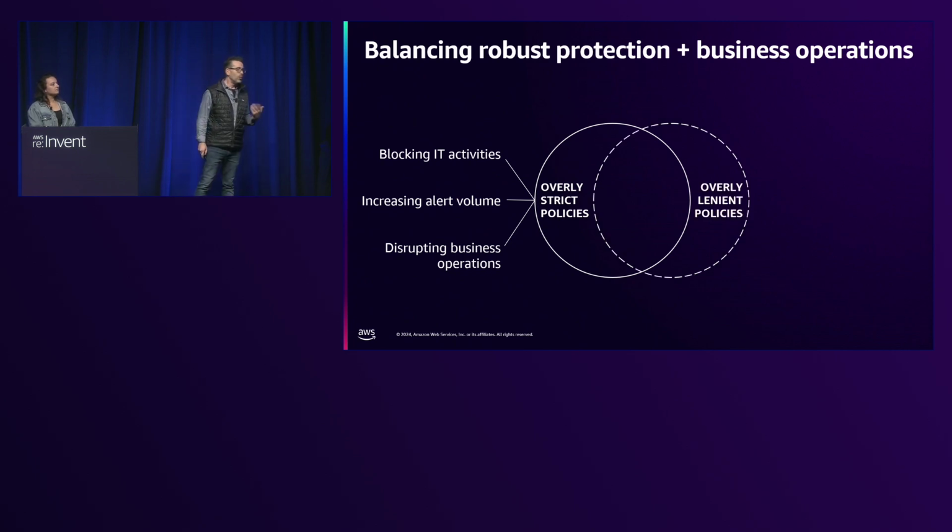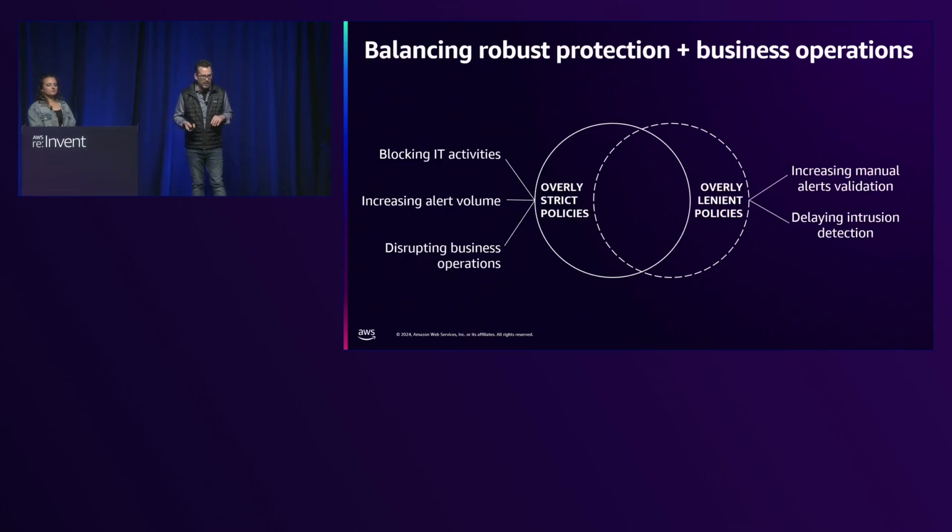Or you can say, well, all these alerts are bringing us to our knees. We're going to lighten the load a little bit, create more lenient policies. But now there's a level of uncertainty. Am I catching things? There's going to be more manual intervention to make sure everything's okay. And it's going to delay the ability to respond and research different alerts. And either way, you're missing potential intrusions.